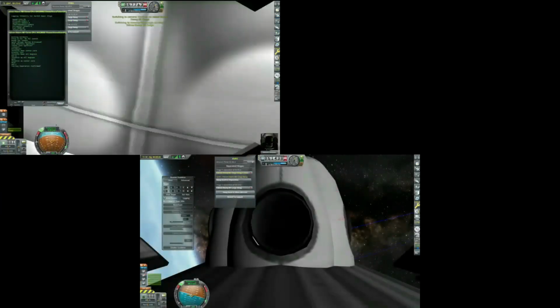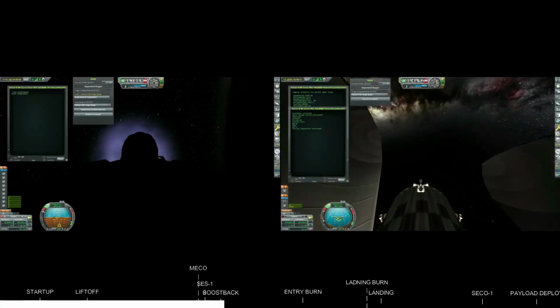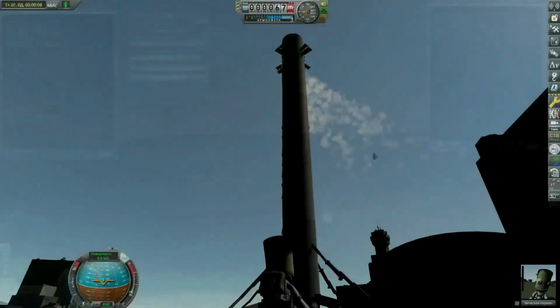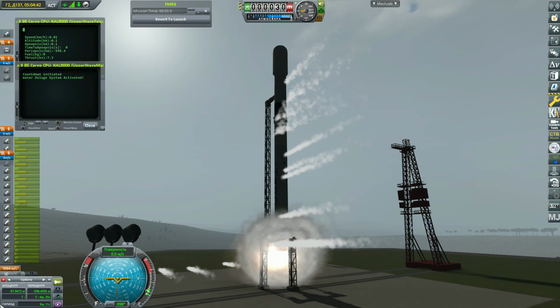Ten, nine, eight. Side booster ignition. Six, five, four, three, two, one. T-minus 30 seconds. T-minus 15 seconds. Falcon 9 is configured for flight. 10, 9, 8, 7, 6, 5, 4, 3, 2, 1.